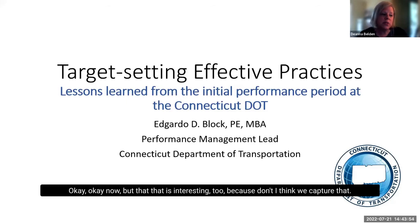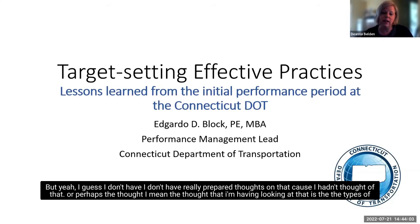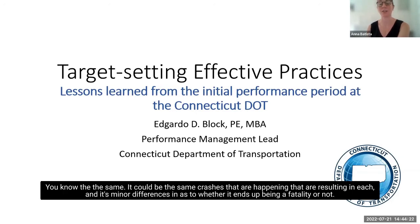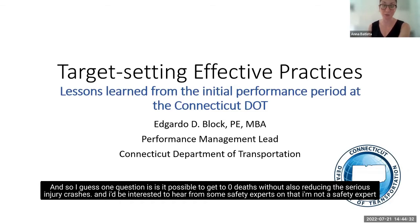Okay. That is interesting too, because if they do end up passing away, we capture that as a fatality. But I don't have really prepared thoughts on that because I hadn't thought of it. Perhaps the thought I'm having is that the types of crashes that result in serious injuries or fatalities could be the same, with minor differences as to whether it ends up being a fatality or not. So one question is, is it possible to get to zero deaths without also reducing the serious injury crashes? I'd be interested to hear from some safety experts on that.